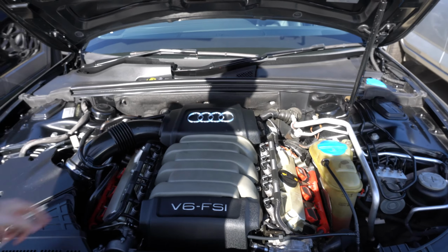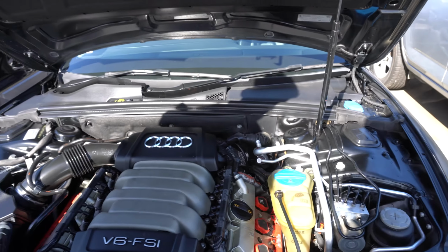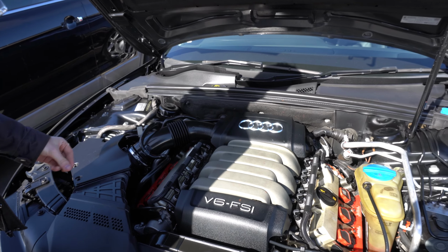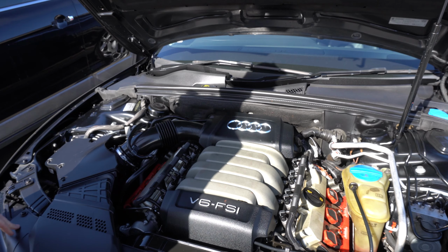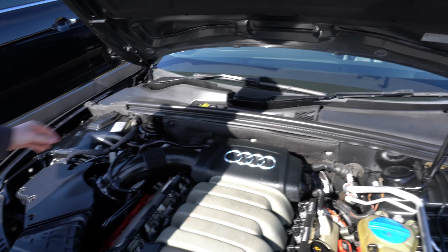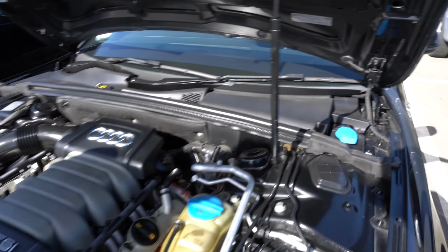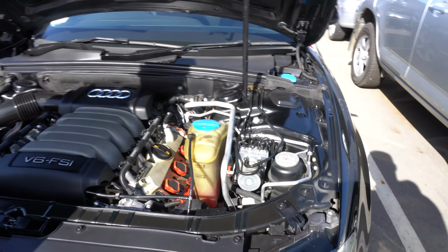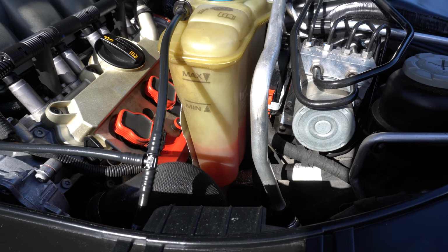The V6, I like it. It does look a little, I don't know, just some oil residue. Is it meant to sound a little ticky like this? Besides that, it sounds like it's running fine. The Mercedes is quite similar, actually, thinking about it. It is very clean. The coolant is still pink, which is good, although it is well below the minimum. That's the minimum, and that's where it is.